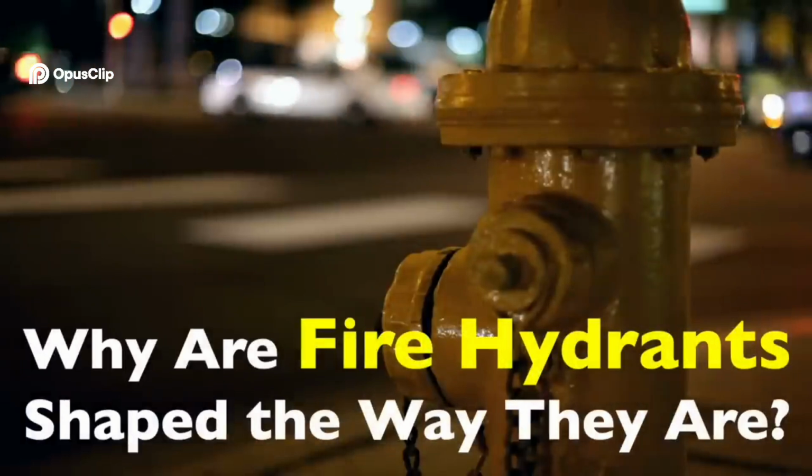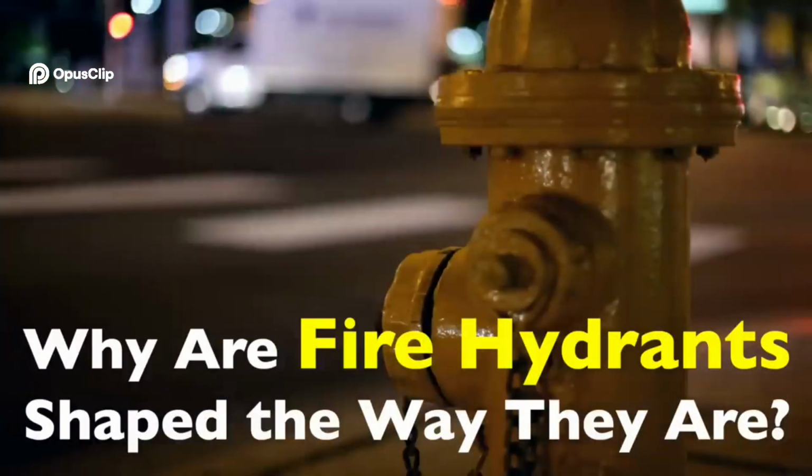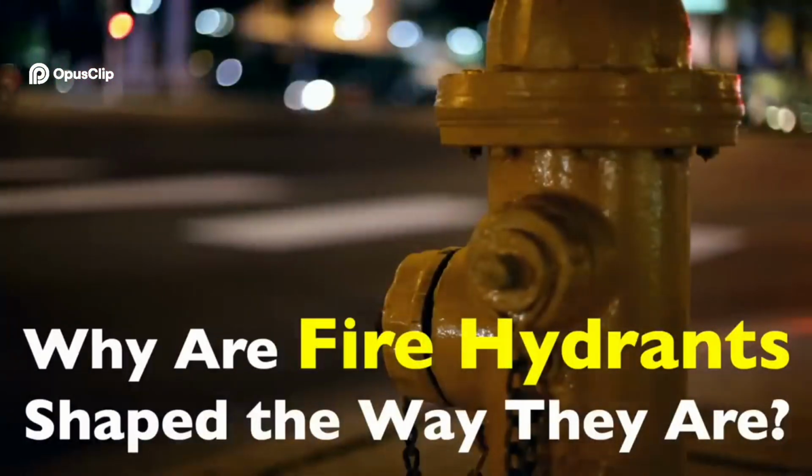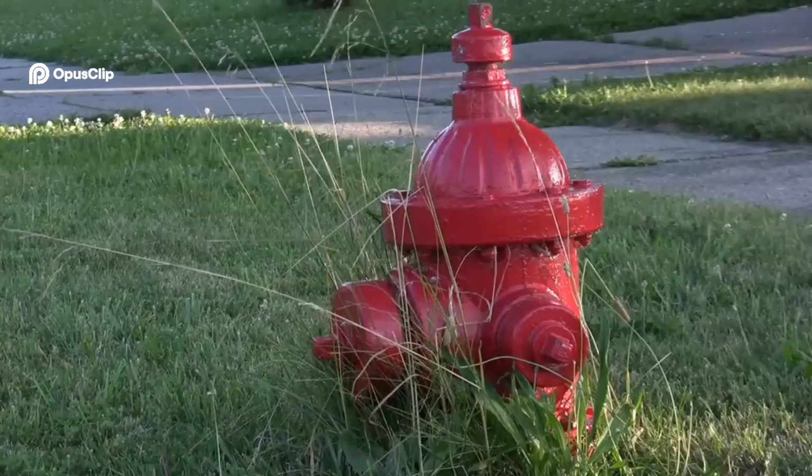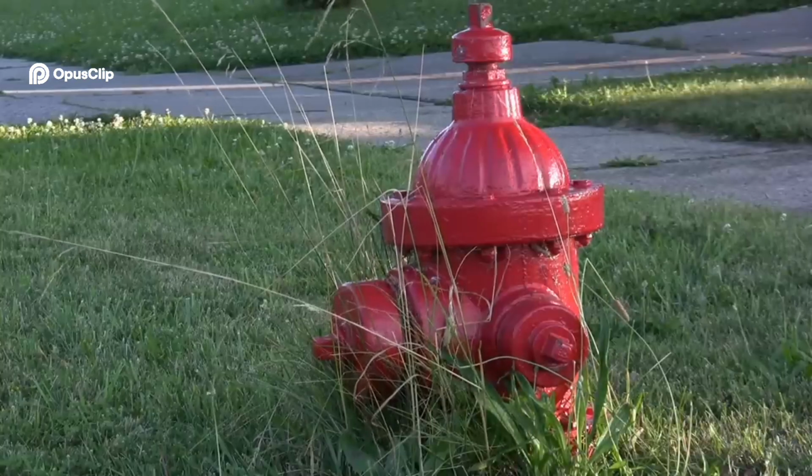Hey there! Have you ever walked down the street, maybe while taking your dog for a walk, or just on a casual stroll, and noticed a fire hydrant? That sturdy, often brightly colored metal object that's always standing by like a silent guardian. But have you ever wondered, why do they look the way they do?